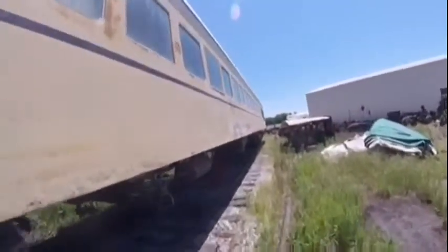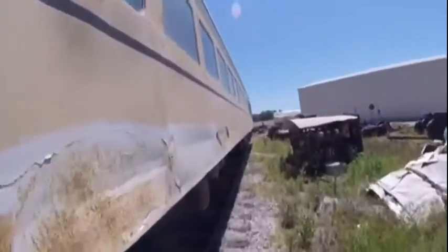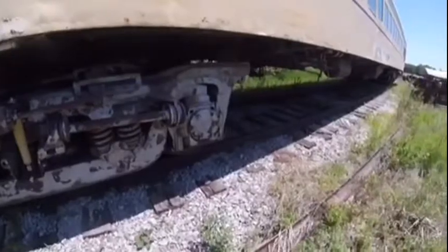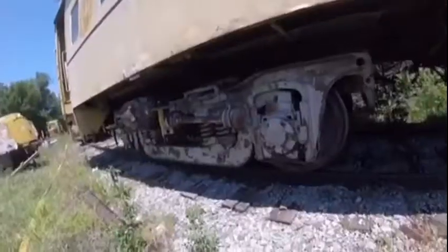Then later on, Chicago Northwestern 3464 was retired and then came to be part of the Abilene and Smoky Valley Railroad in Abilene, Kansas. Then it operated once again as part of the dinner train as well whenever the dinner train runs.